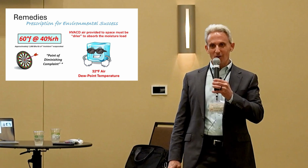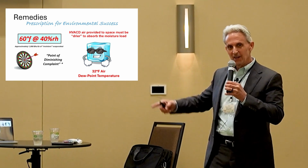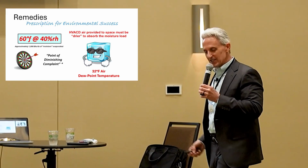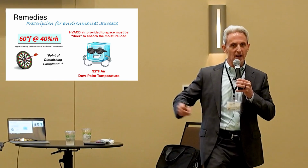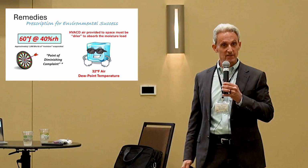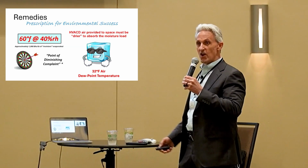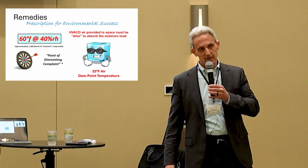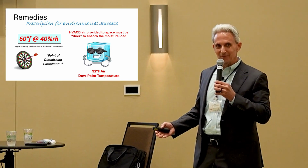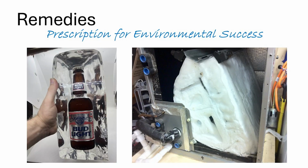It won't work. Even if we did design a cold enough system, we can't achieve that dew point temperature because the condensate on the coil would freeze into a block of ice, and air doesn't move through a block of ice very well, does it? So, are we just stuck? Is there nothing we can do to achieve the point of diminishing complaint? I wouldn't have written about it if there wasn't a way to achieve it, and I'm going to tell you how we do it right now.